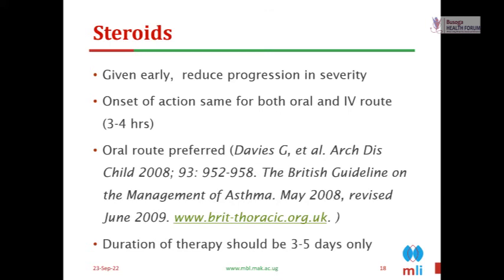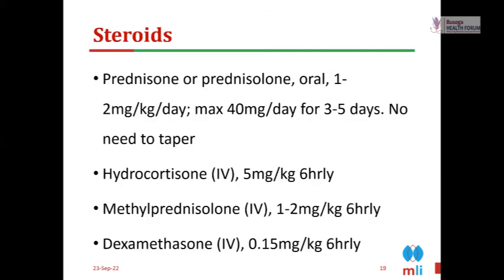And we have evidence around this. You may be able to download those publications and read, but at least it has been proven that the oral route is as good as the IV route. And when you're giving these steroids, we shall see the dose later. That's usually a big challenge for many people. But what I want to emphasize is that you should give them for a duration of 3 to 5 days only. Never go beyond that period for the children.